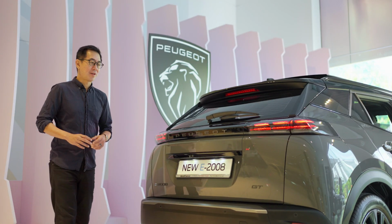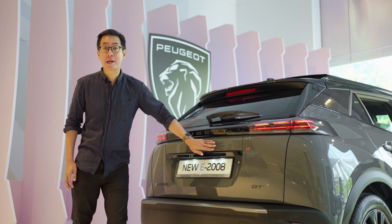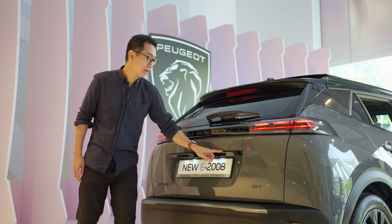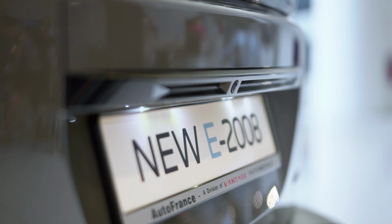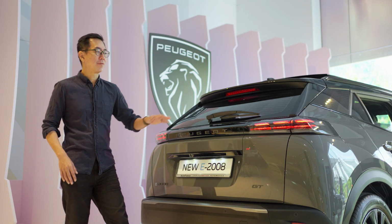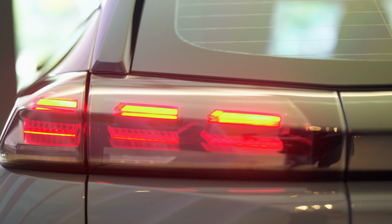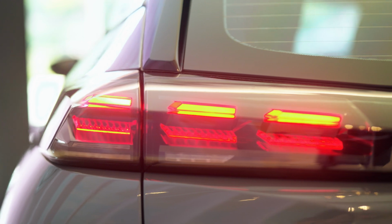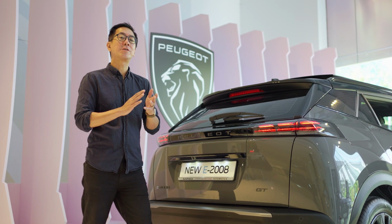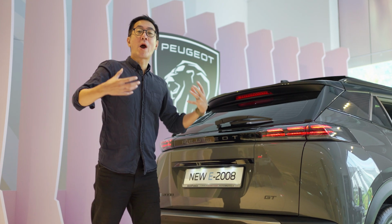Now let's have a quick look at the back. There used to be a lion emblem here as well, but that's been removed just to tidy up this panel over here a little bit. And check out this new garnish above the rear number plate. I think it adds a welcome touch of class. But of course, the most prominent change at the back are these new tail lights, which are horizontally oriented. And I think that helps to visually widen the rear of the car.